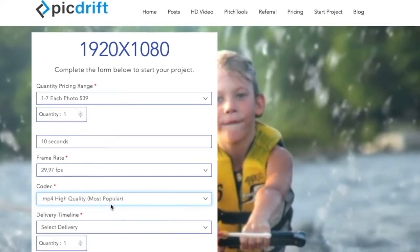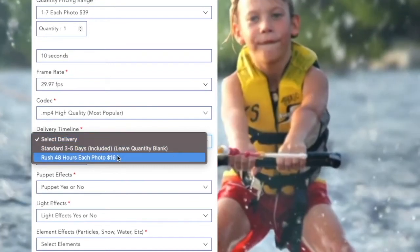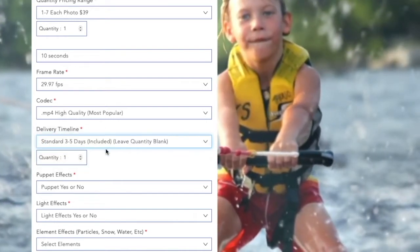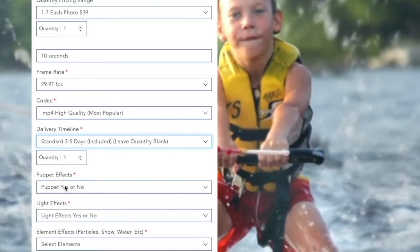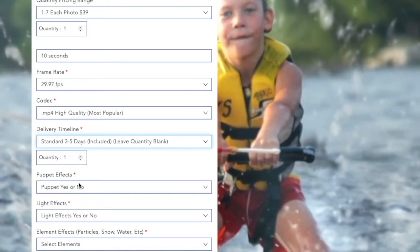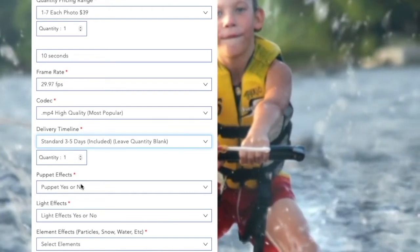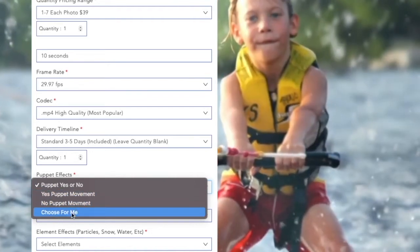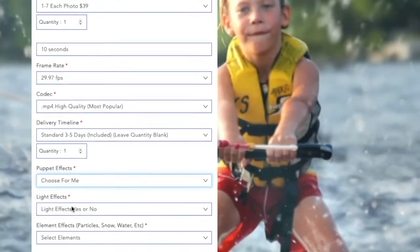So I'd go MPEG-4. Delivery time frame you can select from the standard 3 to 5 days, or for a rush fee you can have it turned around in 48 hours. We'll just go with 3 to 5 days for now. Puppet effects. Now this drop down here is if you have people in your photo and you want them to consider moving elements of that person's body, such as arms, legs, head. If it lends itself for that, then select yes for puppet movement. If you don't want puppet movement, select no, or if you want them to analyze the photo for you and tell you if it's possible to have puppet movement, say choose for me.